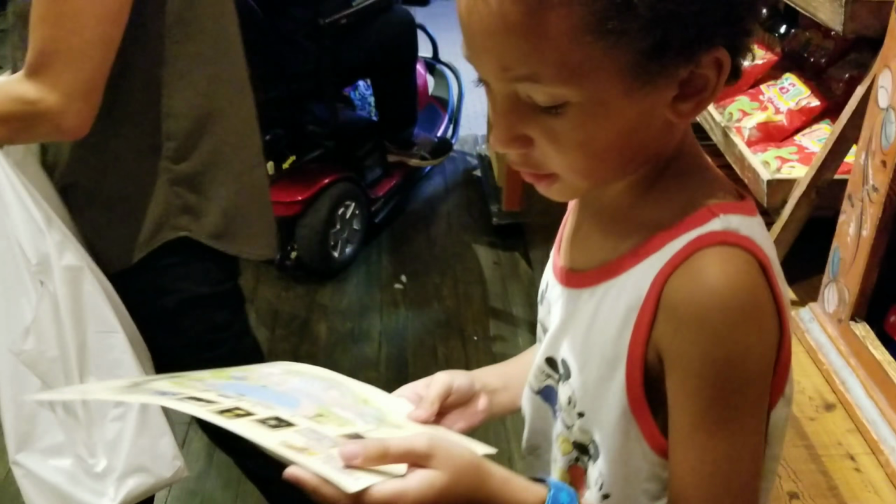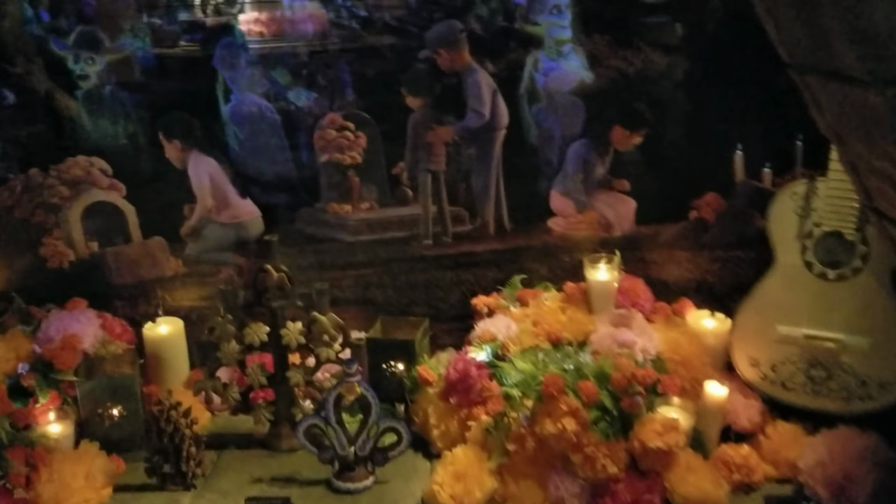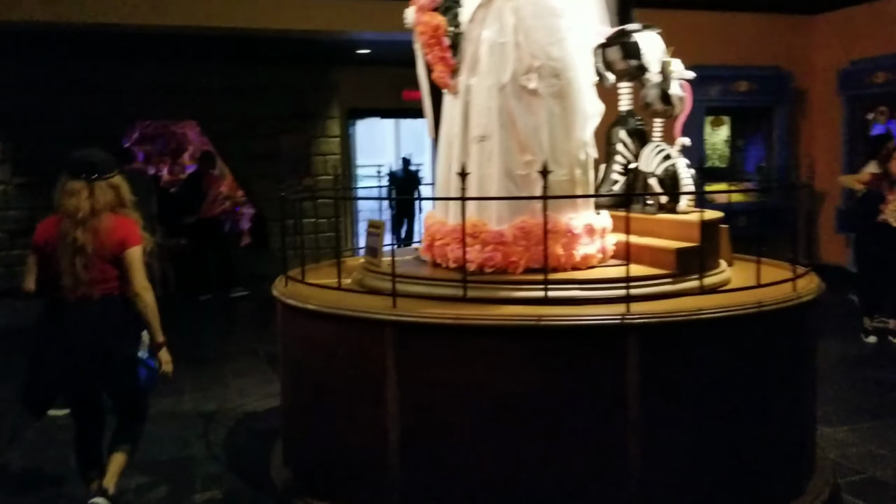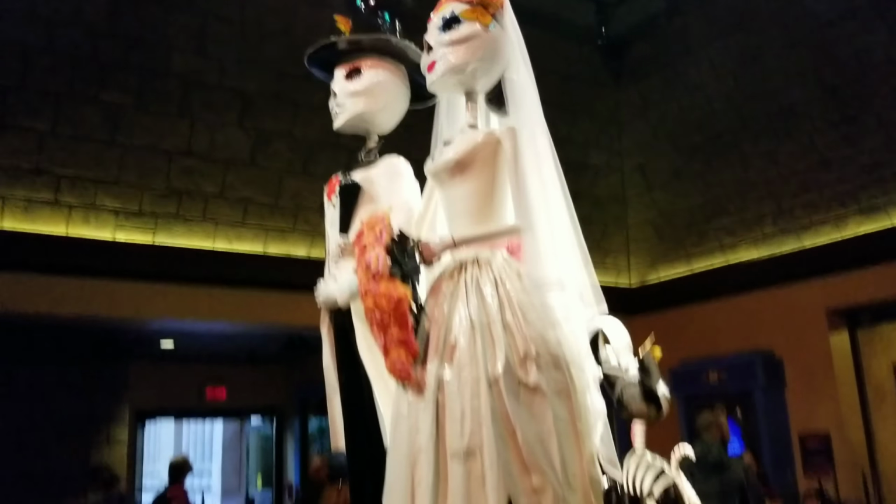All right, let's go to Mexico. Maybe we'll go on that ride. We're in Mexico. This is one of the cocoa scenes that they have inside here. We just watched it last night as I was doing invoices, and I actually messed up on the invoices because I was so distracted by watching the movie. I think I have to say Mexico is probably one of my favorite pavilions, just because I love the inside of it.